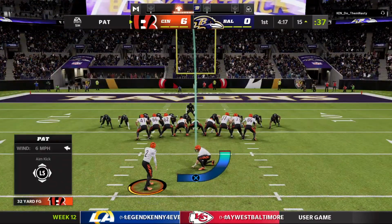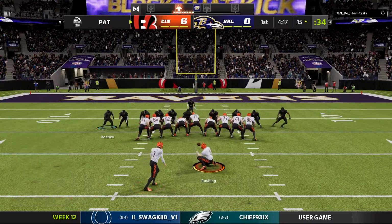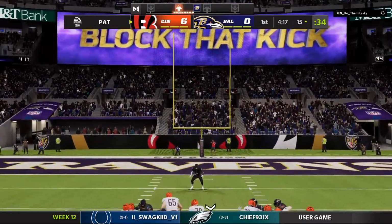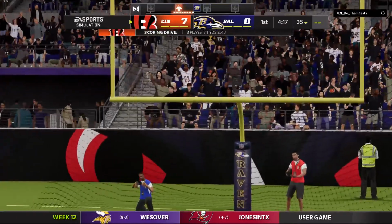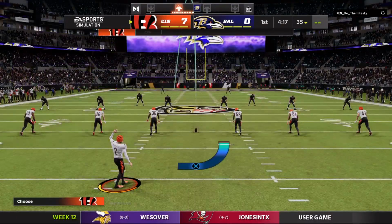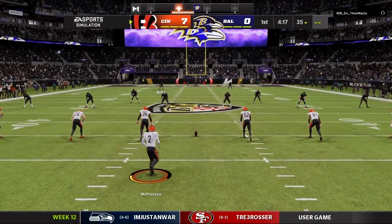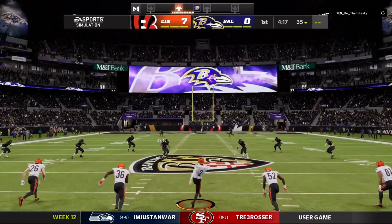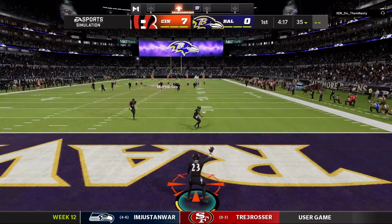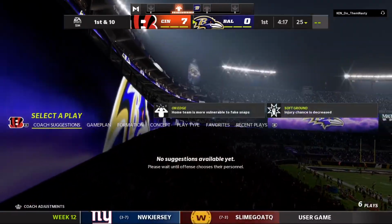Evan McPherson now for the PAT. And he's got it to make it 7-0 Bengals. Makes the score Bengals 7, Ravens 0. So after the made field goal, here's McPherson to send this one away. And a fair catch signaled for and taken successfully.